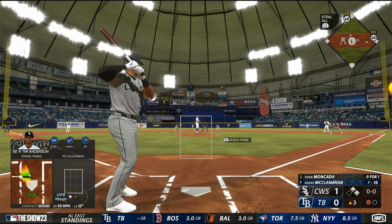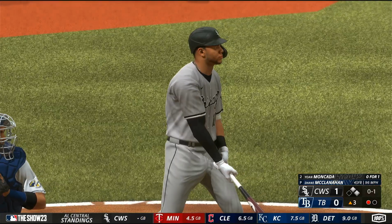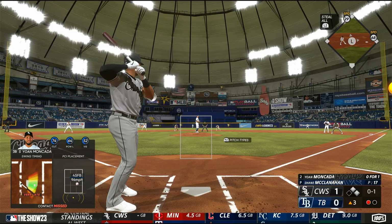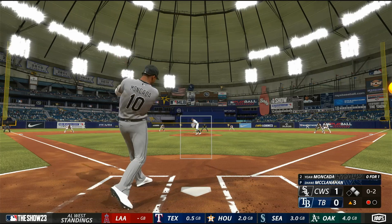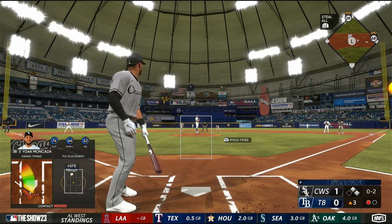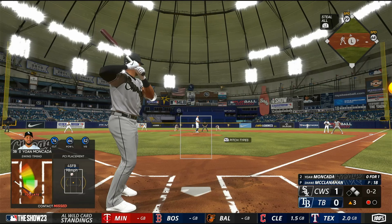Yoan Moncada with a chance to hit. And he swings and misses at the initial offering. Well, all eyes on the double play ball in this spot. No better way to get out of this inning. Strike 2. Don't play situation here. He's been working up in the zone. Typically, you look for guys to get that ground ball. See if he adjusts on this next pitch.